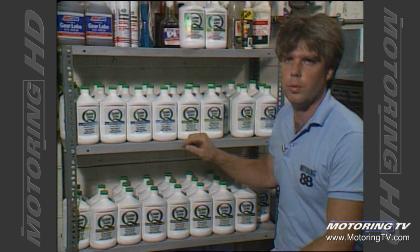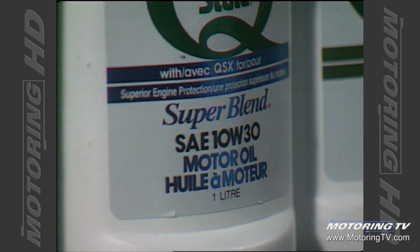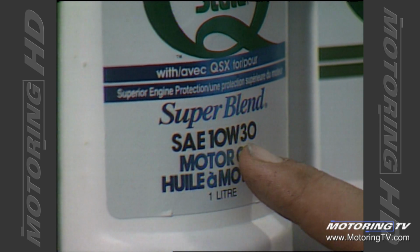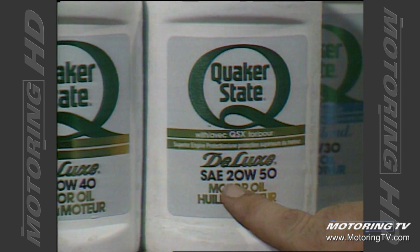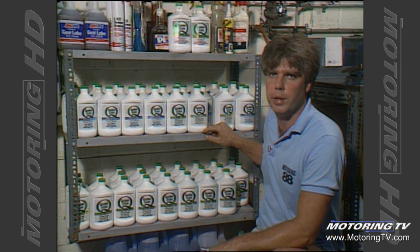10W30 is a number that just about everybody has come to know as being synonymous with motor oil. But what do these numbers actually mean? Well, these are all multi-grade engine oils. This one, an SAE 10W30. That means it acts like a 10-weight engine oil when it's cold and acts like a 30-weight when it's hot. The 10W40 acts like a 10 when it's cold and a 40 when it's hot. And we also have a 20W50 oil, a thicker oil that's usually used for engines that are a little bit tired.